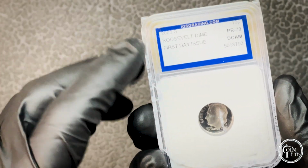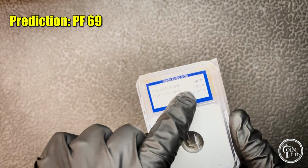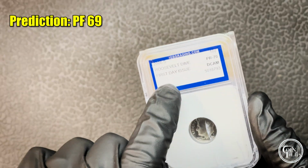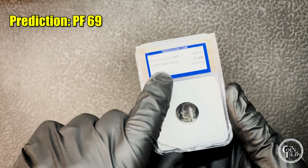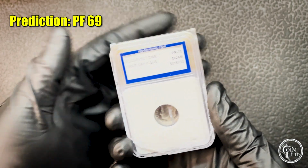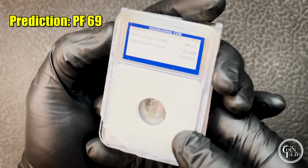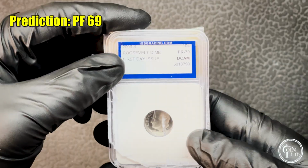As you can see on this particular coin, IGS grading, 2006 Roosevelt dime, perfect grade, proof 70, DCAM. They also have first day issue. On any reputable coin grading company, you're going to have proper paperwork and typically pay extra to get that designation. So something to consider here. Going to be hard for us to prove that with just this. They're not going to cross that over otherwise.